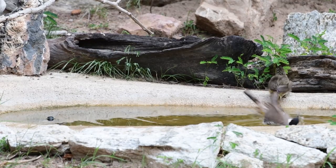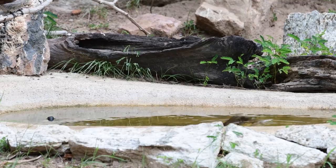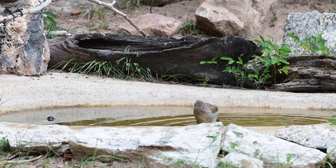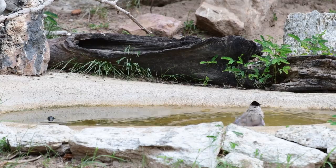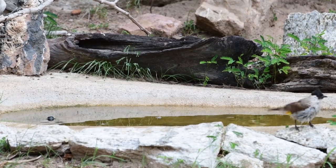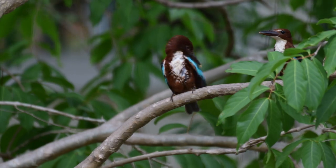As always, there are plenty of other birds at the little pond, and as you can see here, there's streak-eared bulbul and sooty-headed bulbul. Anyway, back to the kingfishers. So, as I say, these are juveniles, just fledged this year.